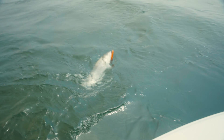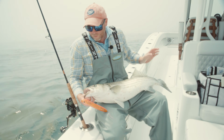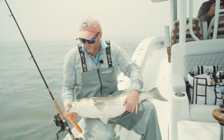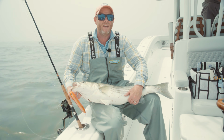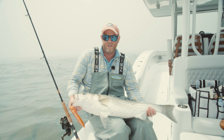These fish get a lot of leverage in this tide. So this is a bigger fish, but not why we switched over to the heavier gear. The tide is just ripping through here. I have the Foggy 7-foot hybrid inshore offshore spinning rod. The main advantage is we can land these fish faster this way, which is a healthier release.